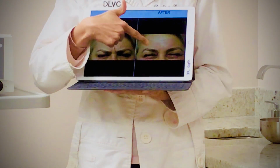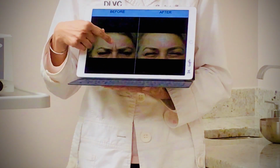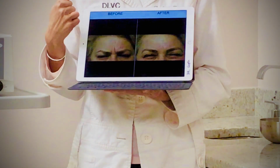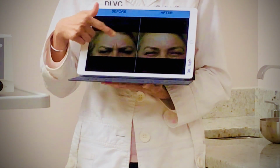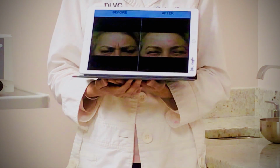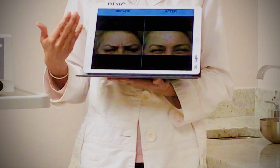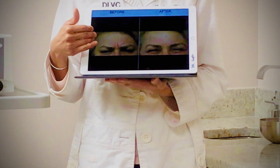The patient, she's trying to frown here. She's really trying hard, but that muscle's not moving, and hence she's not making those creases, and those lines are going to fade away. This is immediately post a Thermirase treatment, so it actually works instantly. Where Botox takes a few days to set in, we can see the result from Thermirase during the procedure right away.